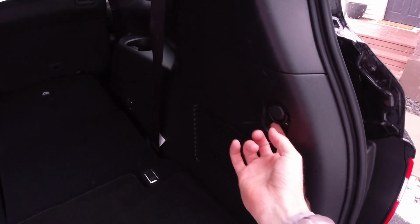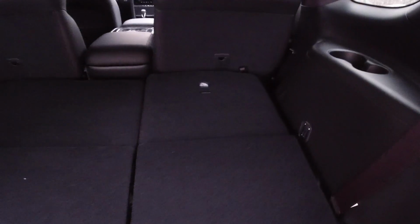Back here you get a couple hooks, cup holders for the third row, no power outlets. There is a 12-volt socket for the cargo area. It isn't immediately obvious how you get these third row seats up either.